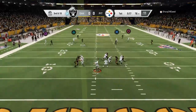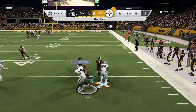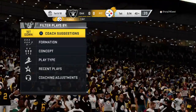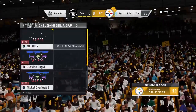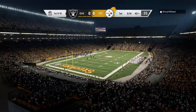On 3rd and long, it's Carr. He's going deep for Brown. Into double coverage, and it's intercepted. Sean Davis with a pick. And to the 43. So down inside the 45 to the 43-yard line. That's where they'll take over. First and 10 at the 43-yard line.